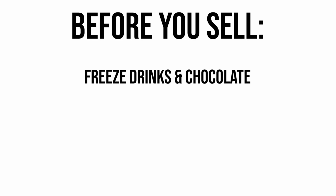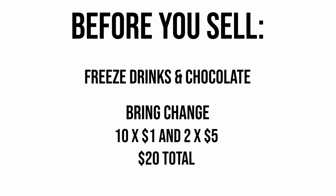Also, make sure to bring change for a 20 at least. I'd say bring 10 $1 bills and 2 $5 bills, and that's perfect for the day. As you sell, you will get more money to be able to give more change.